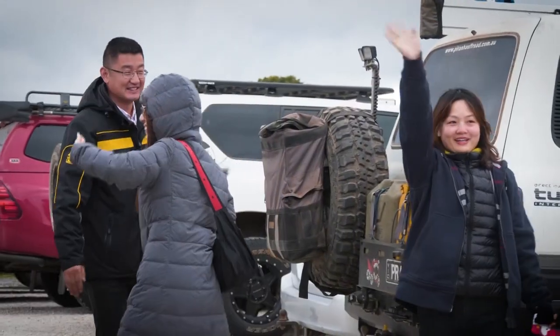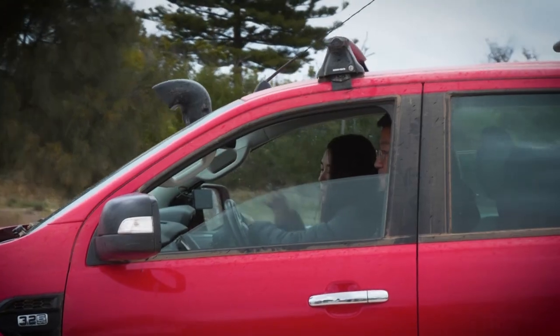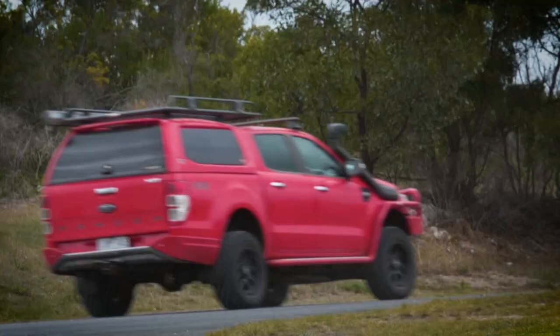The language of four-wheel drive is universal. Lovely to have had them along and make some friendships there, which they've invited us to go over there, which we might have to take them up on that offer. I have no doubt they had a great time and we'll certainly be talking about this fantastic trip for a long, long time.